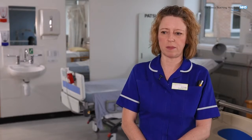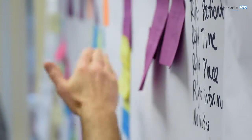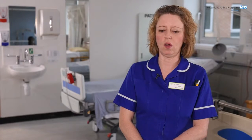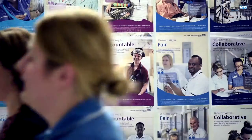So we did a process map of the whole process from patients being referred from the GP to having their operation on the day. We looked at each process forensically. And then we all looked at specific areas and went to the outpatients area, went to the ward to see what the issues were and how things were working in practice.